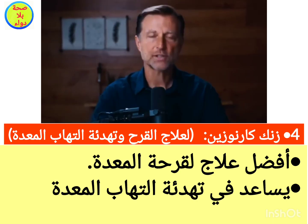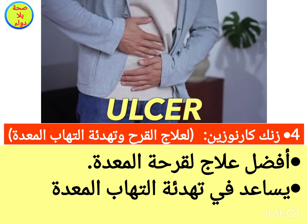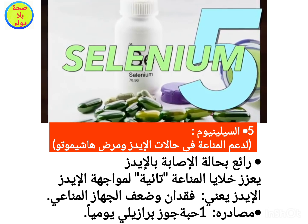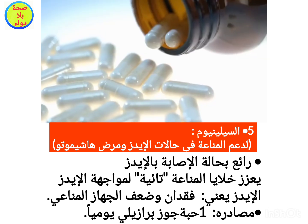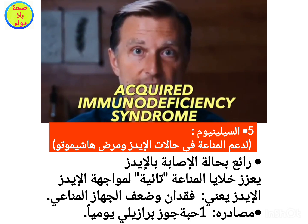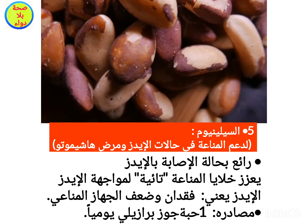Hands down, the best remedy for an ulcer in your stomach, and it helps calm down gastritis. Now, next remedy is selenium. Okay, selenium, believe it or not, is really good if you have AIDS, because AIDS is really an acquired immunodeficiency syndrome. You can get a good amount of selenium just from one Brazil nut a day.